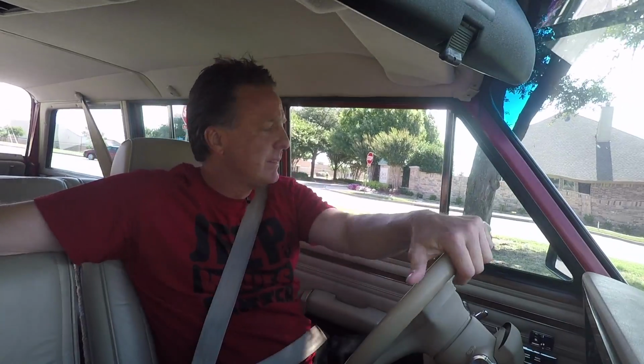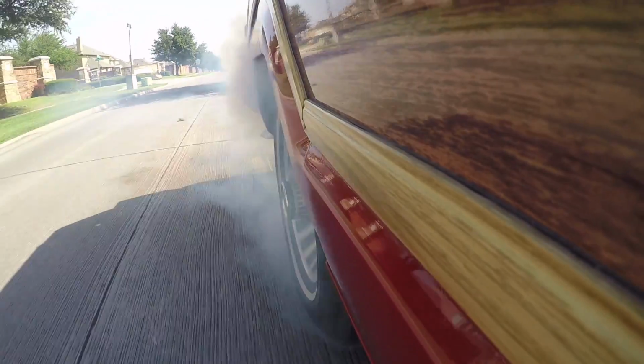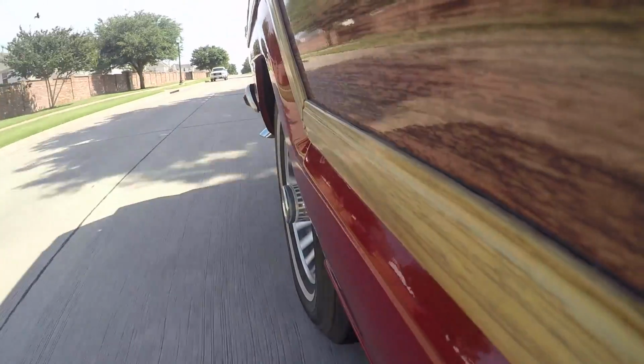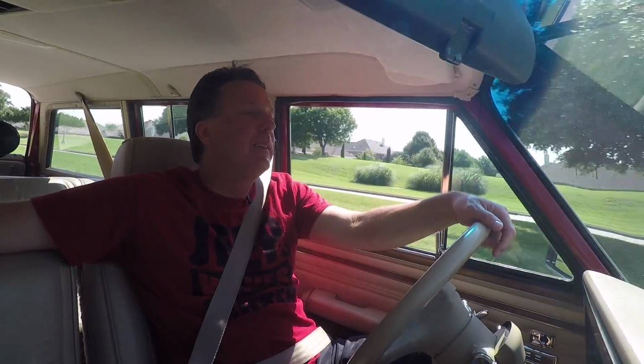I know it'll smoke the tires because it did the first time I pulled it out. But let's see what we got. It's not even moving, it's just smoking them. Brutal. Uh-oh. It looked like there might be a popo in that truck. Hopefully not. So there you have it, the Hellwagon.